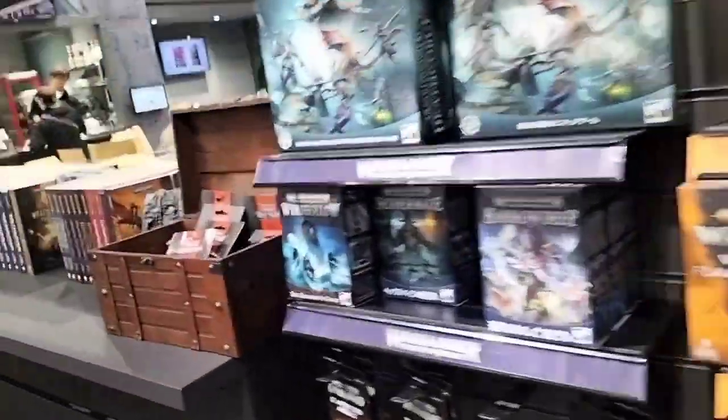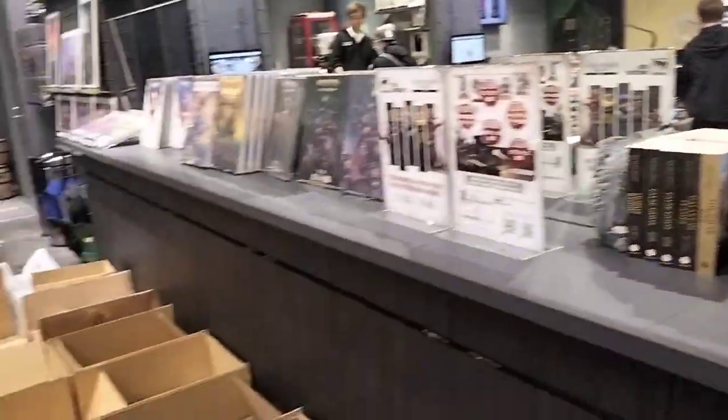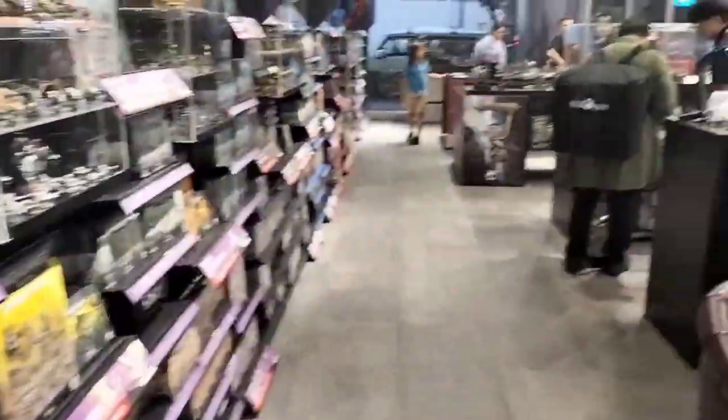I just can't explain how much of a thrill it was to actually be in this store and look around. I really just enjoyed it. But yeah, the books, the library was there. It was such a big store, like I said, ordering everything in. These people had Knights and Titans on the shelf you could buy straight from Forge World.